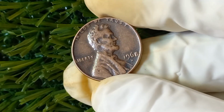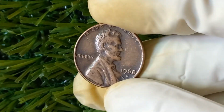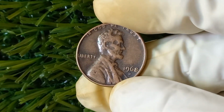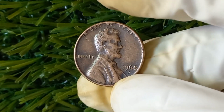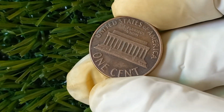If you see doubling, it might be a DDO. Grab a magnifying glass and examine the details. Doubling, off-center designs, or odd metal coloring are all clues. The better the condition, the higher the value. If it looks like it just came out of the mint yesterday, get it checked by a professional coin grading service like PCGS or NGC.